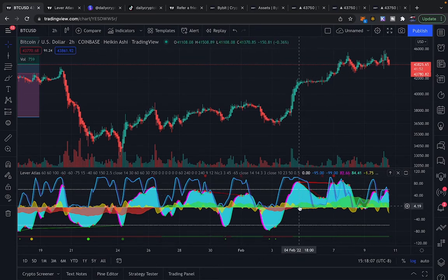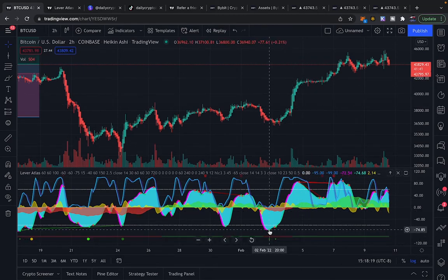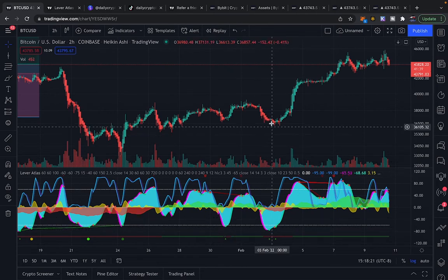Plus functions, like these red dots here indicate topping out of price, right? Because as you follow this little red dot, you follow the dotted line up, look, that was a topping out of price. Green dots indicate bottoming out of price, right? Follow the dot up, you had a bottoming out of price, and then another bottoming out of price.